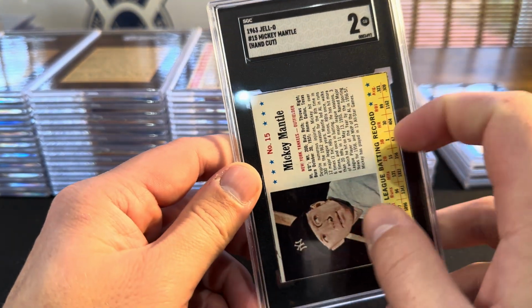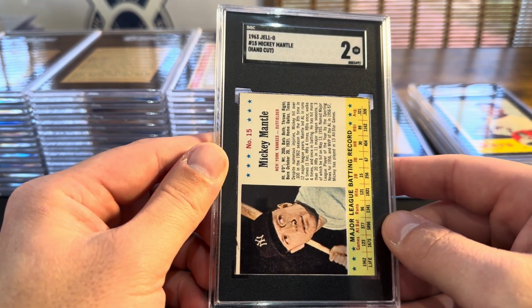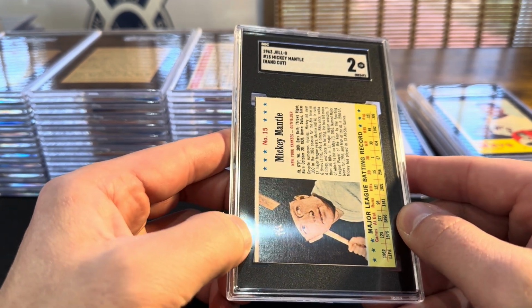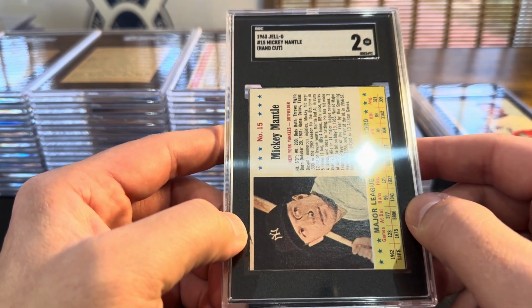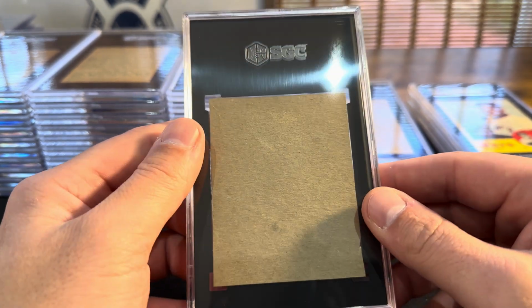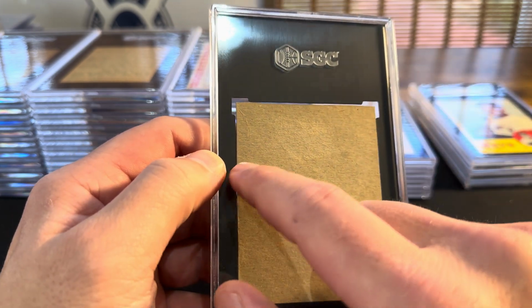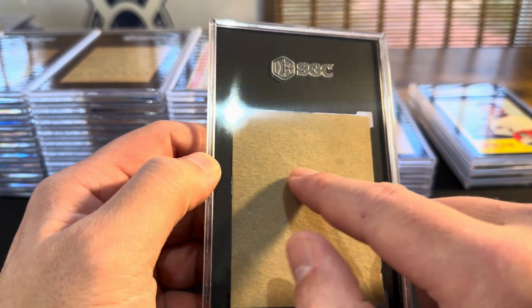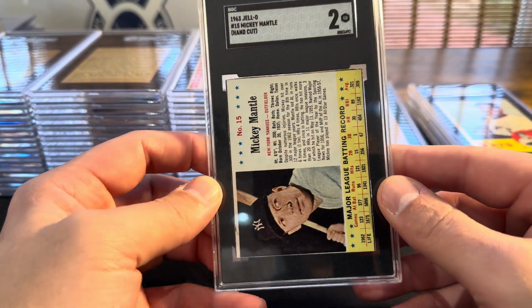We got the 1963 Jello Mickey Mantle SGC 2. I said this was going to get a 3 as well if we were going to get a grade. This top part here where there's a kind of a slice out of it, it's probably what drove it down. I don't really see any creases or anything in it, but two's fine. I'm not surprised to see a 2. I think there are actually some creases maybe up here in the card. It's like maybe a tape kind of loss there on the back, but happy to get a number grade on it. These are hand cut, so get it.